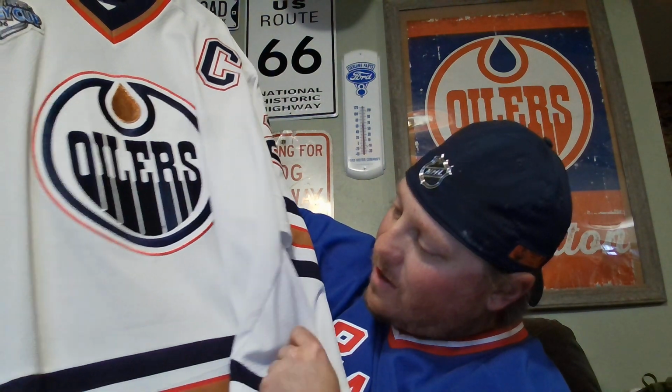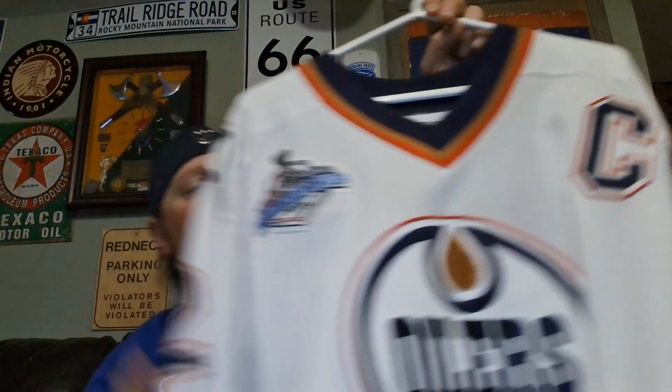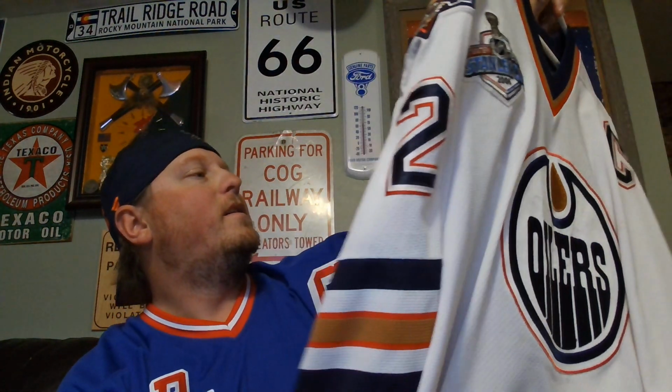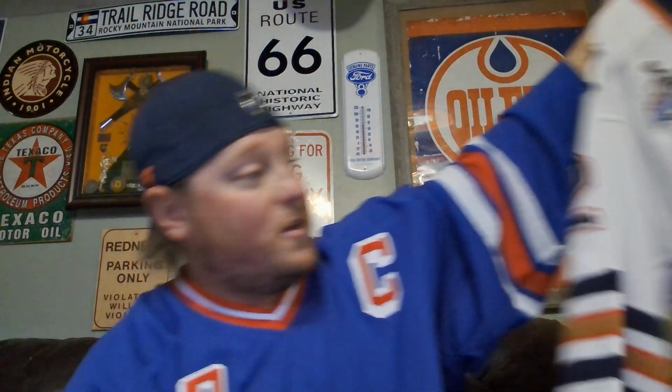I love this jersey. This is definitely nostalgic-wise and collection-wise, top 10 for me. It's beat up. I wear this one all the time. Patch falling off. Stains all over it. I've had this thing since '06. I had a fiancée for a while, and she got a hold of this. I didn't see it for a few years, so there's some creases and stuff in here from when she had it, but I'm glad she gave it back because I love this jersey.